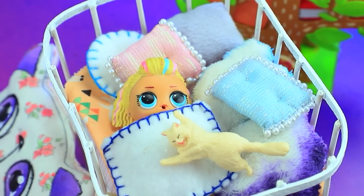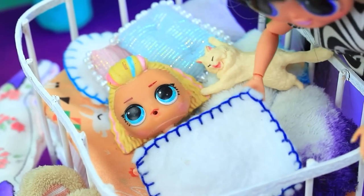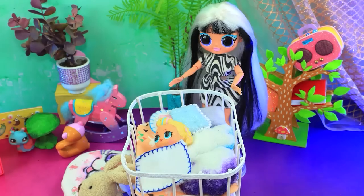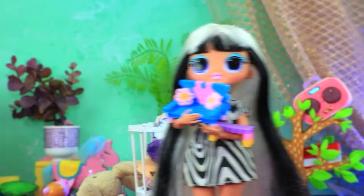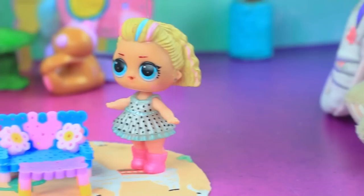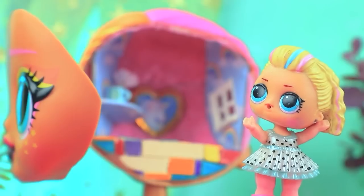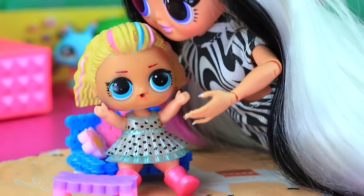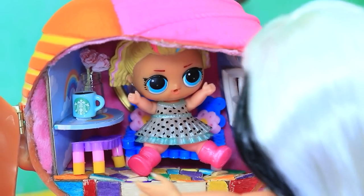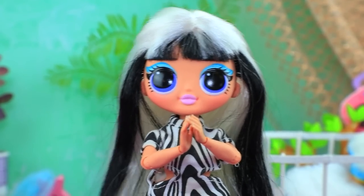Mom, I don't want to get up. Well, baby, it's time. No. Even the kitty came to wake you up. I won't get up. Oh, no. Sweetie, look what I have. Wow, a sofa and a table? Oh, they will be a great fit for my house. Good. Great idea. It's even more comfortable here. Oh. Thank you, Mommy. I'm glad you're happy.